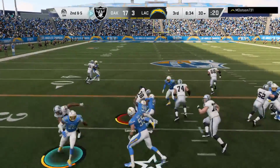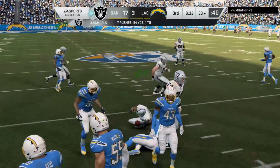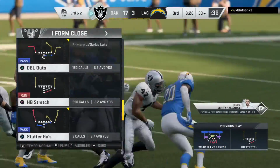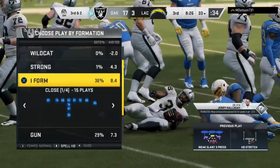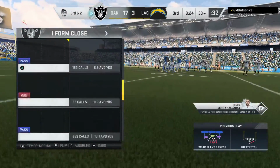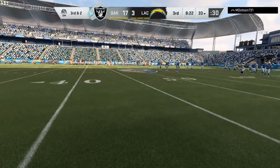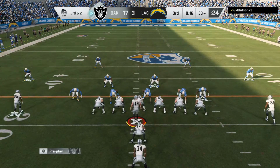On second down, Samuels. And he'll be upended at the 33 following a gain of 3. And guess what? It brings up 3rd down. Third quarter and you've got the lead. You're not ready to go into that 4-minute offense to close the game out, but a running game can really benefit your team right now. Here we go. Set. 8. Read.